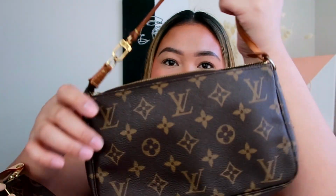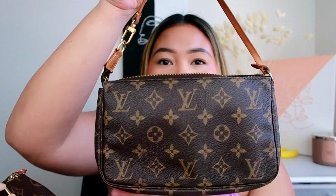And yeah, so this is the Louis Vuitton pochette accessories. It looks very old, I know, but the fact about this bag is I honestly wear this for running errands. I always grab this bag for running errands. It can fit a phone, your wallet, even a big wallet. My Prada wallet fits in this one. And also, you know, my iPhone, I have the X Max, the old phone, and keys, and some other essentials like hand sanitizer and stuff like that. So yeah, I honestly love this bag.